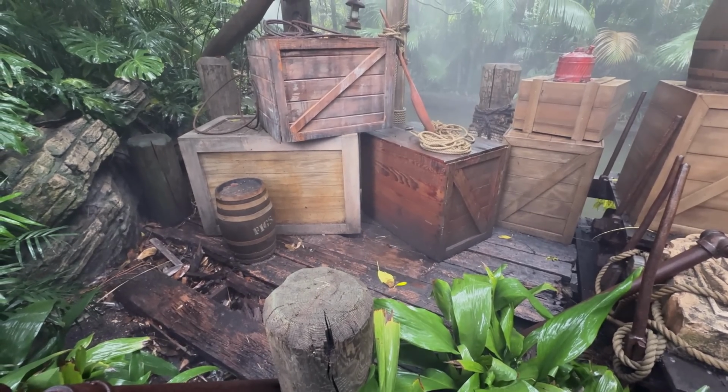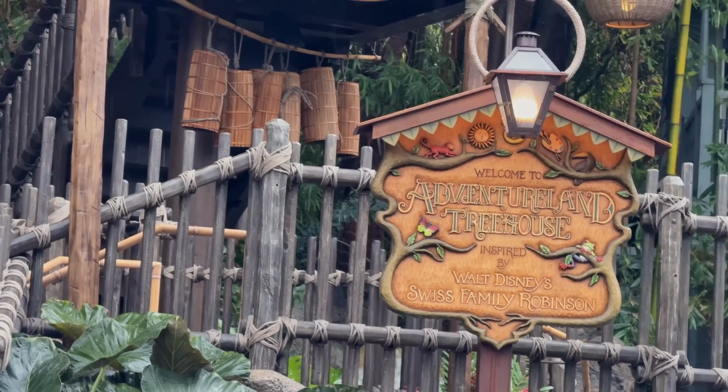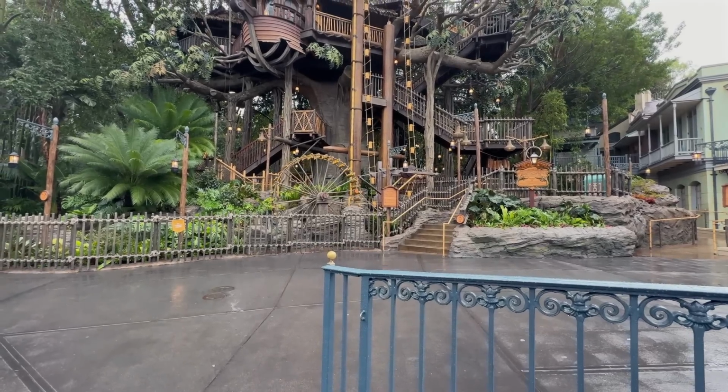There's a closure coming up for Jungle Cruise. Adventureland Treehouse, just wanted to give a little shout out to the buckets. Those are working. Thank you.